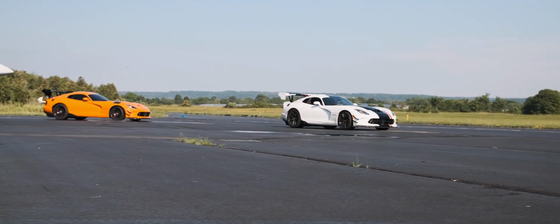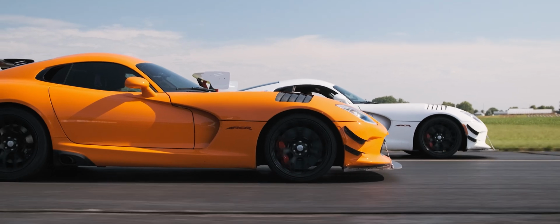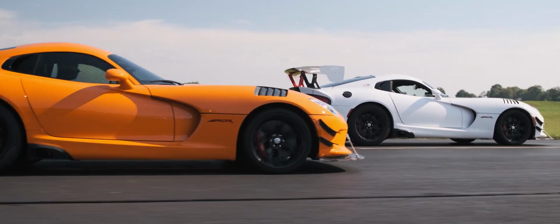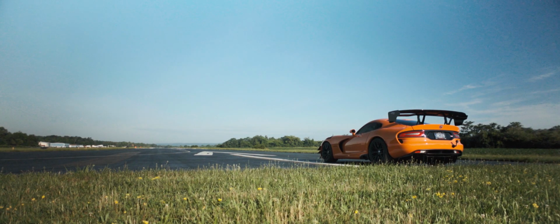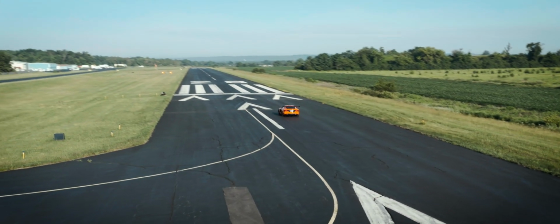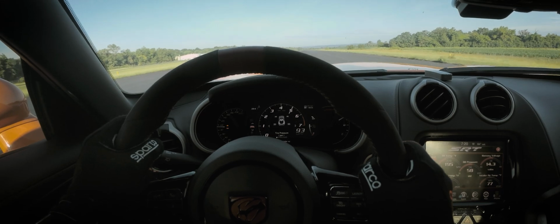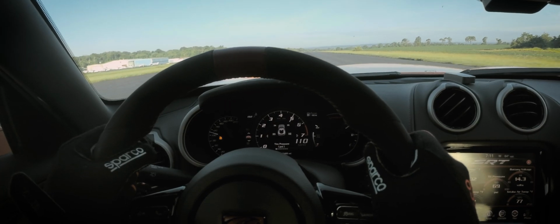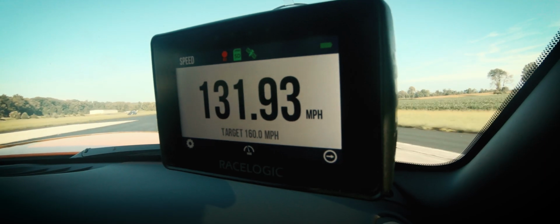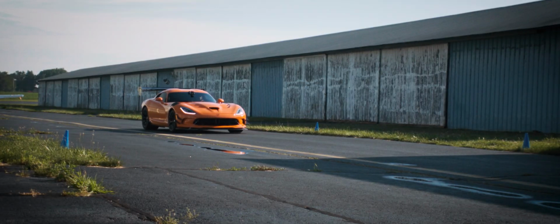Now it's time to do the performance stuff, but what could possibly be better than a Viper ACR E? An orange Viper ACR E. So we'll be using this one for our straight line and handling tests. Let's get this party started. We'll start with the straight line stuff. And now for the handling test.